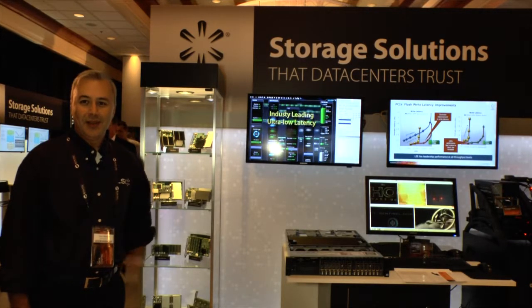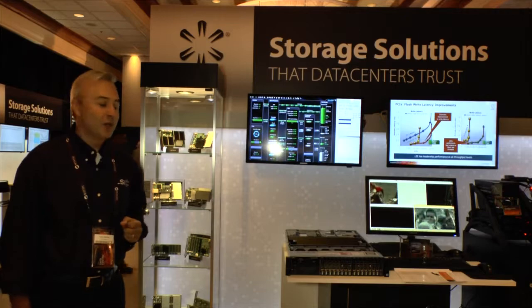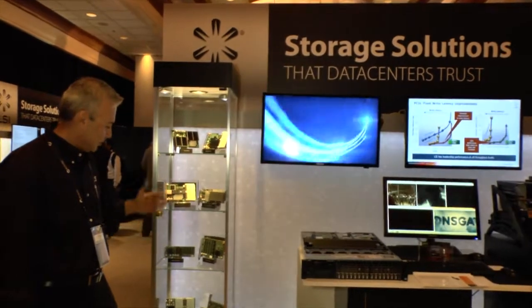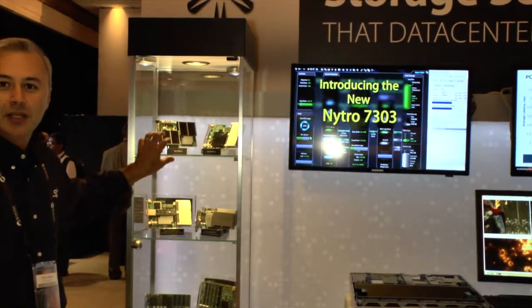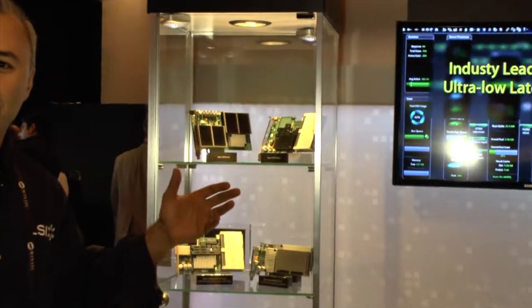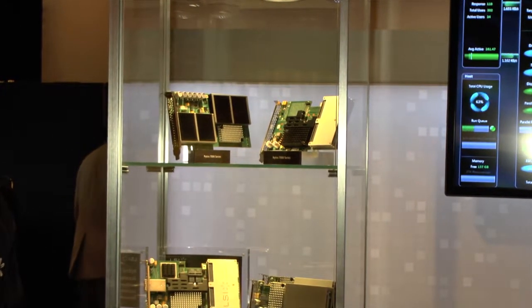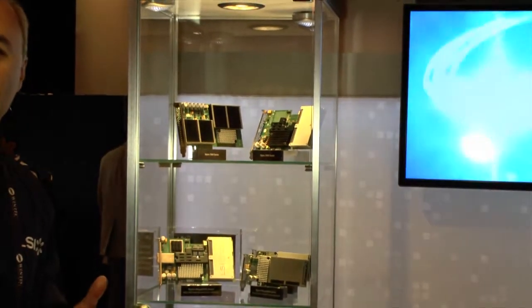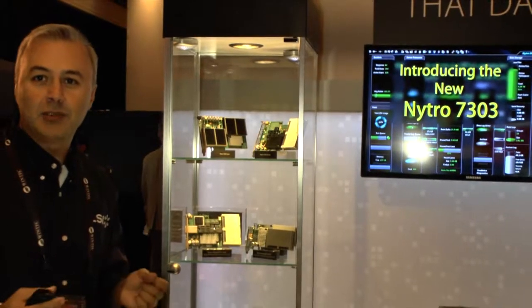This year we are at AIS demonstrating the breadth of our products with LSI Nytro PCIe technology. Last year this time we only had a couple of these boards on display, and you can see that we've grown the portfolio quite a bit, including introduction of our 7000 series products, where we've added a NVDRAM buffer as well as end-to-end data protection capability to that family to allow for extreme low latency capabilities for critical database workloads and also data protection and resiliency from an end-to-end perspective.